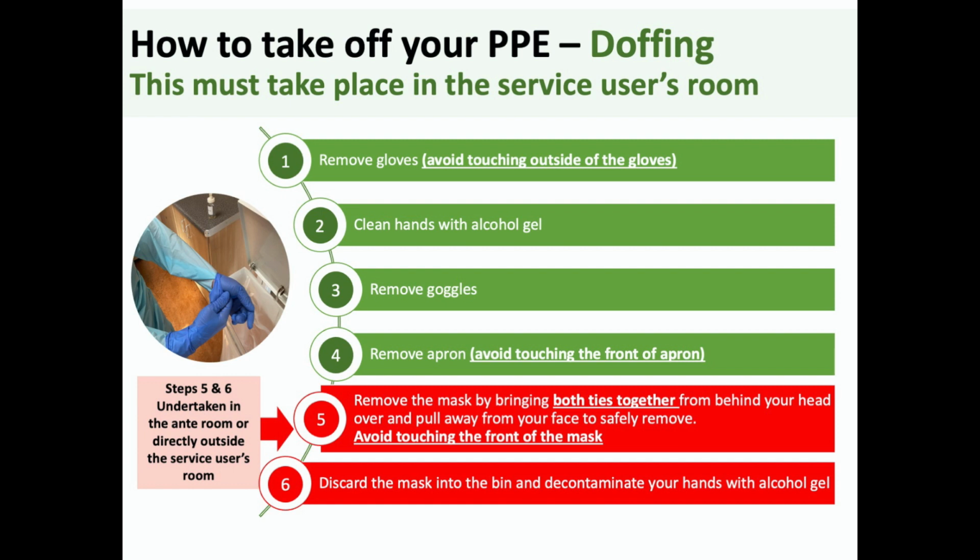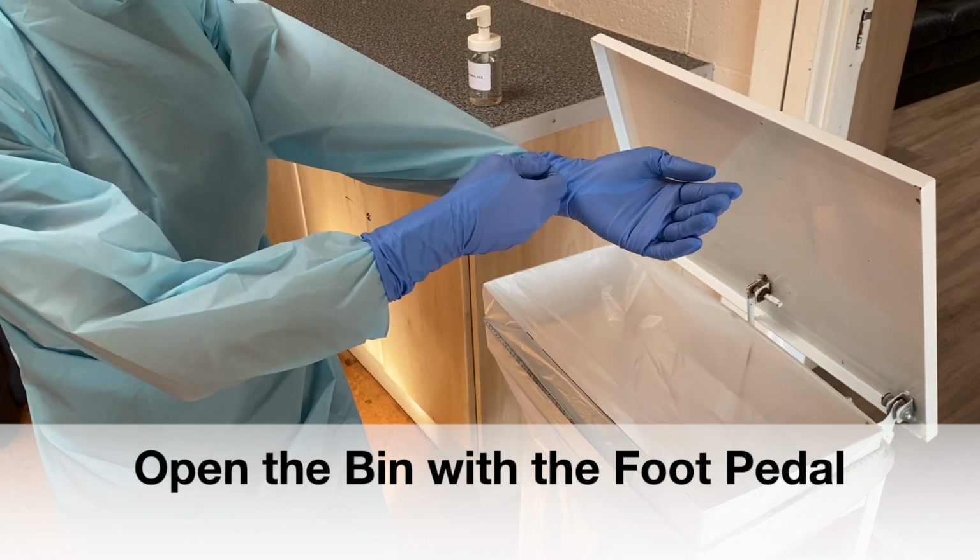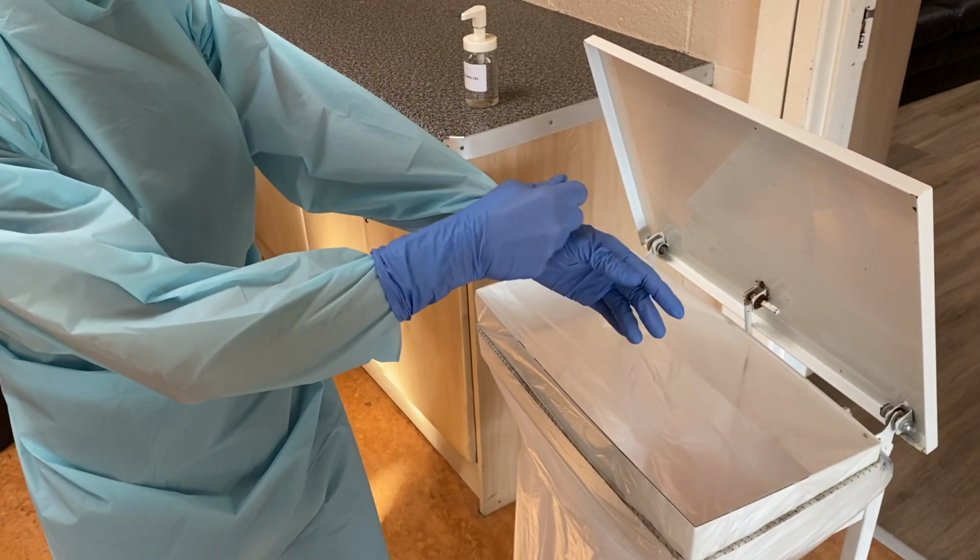The next set of video clips will demonstrate how to remove or doff your PPE. Open the bin with the foot pedal. Then remove the gloves.